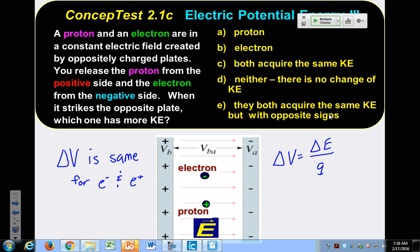Okay? We used this idea last time in order to calculate the velocity of a particle that's in a potential field, in a field that changes potential, in order to find its kinetic energy and hence its velocity. So here, because these have the same charge, they have the same change in potential, they're also going to have the same energy. Because potential is what? It's what per unit charge? Energy. Potential is energy per unit charge.